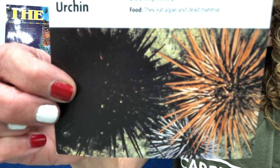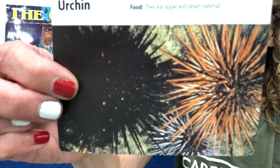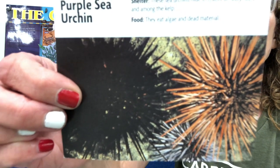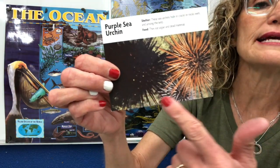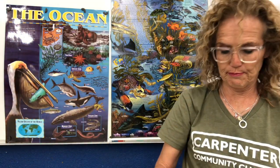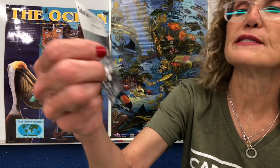Their interesting fact is that predators will try to bump sea urchins off rocks to bite into their exposed underside. So this is a pretty good adaptation, a strategy. They have all these spikes up here, but underneath they have a soft belly. Okay, purple sea urchin. Here's another animal that lives there, a turban snail.